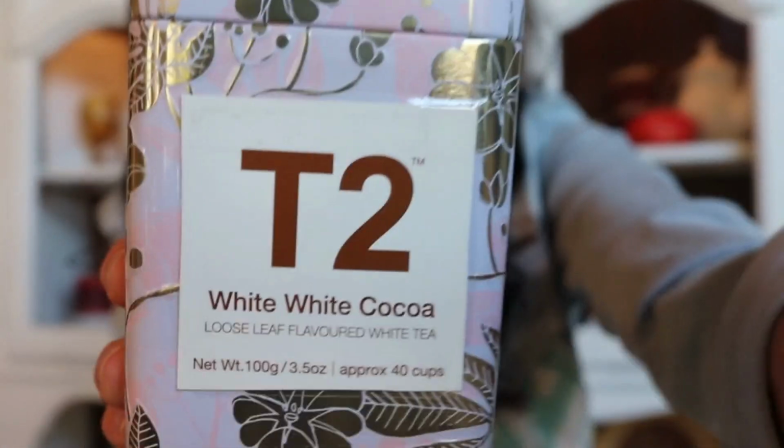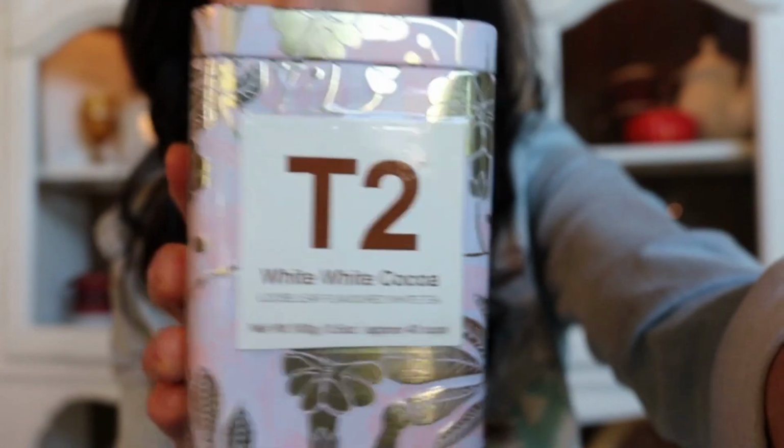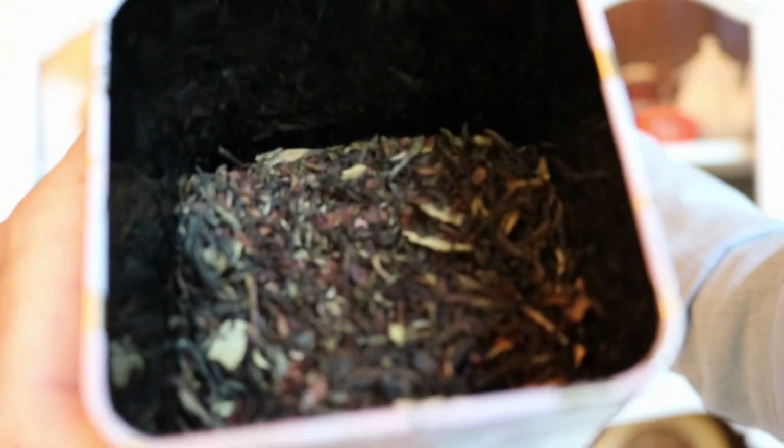But this one, I can't even stand the smell of this one. This is white cocoa, and it's a white tea. And I thought that this one was going to be more like a white chocolate kind of tea. Let me show this one to you. Yeah, it's very coconutty. So it has the white tea in there, but there is a lot of coconut and a lot of coconut flavor. And this tin is about half full. I guess I just don't like coconut in tea, or maybe it's just too overpowering for me in this tea. I just really don't like it.